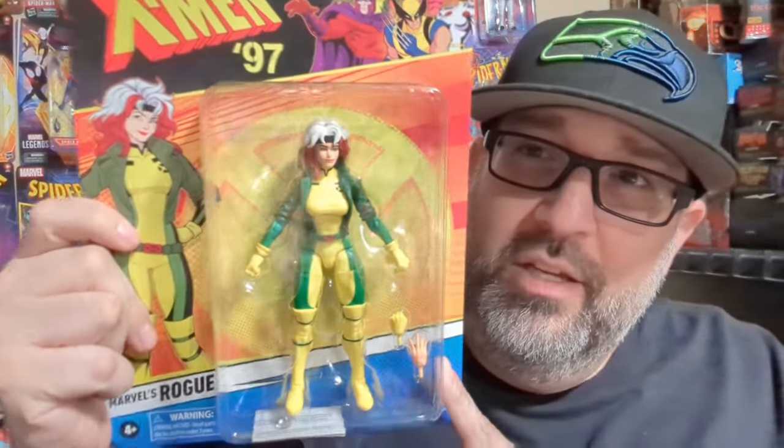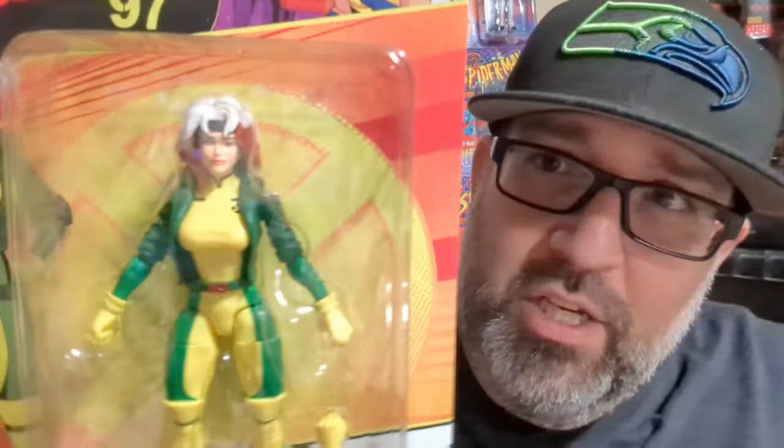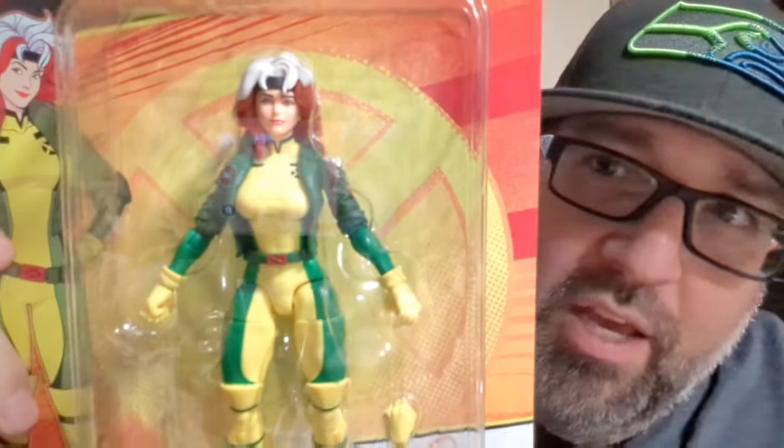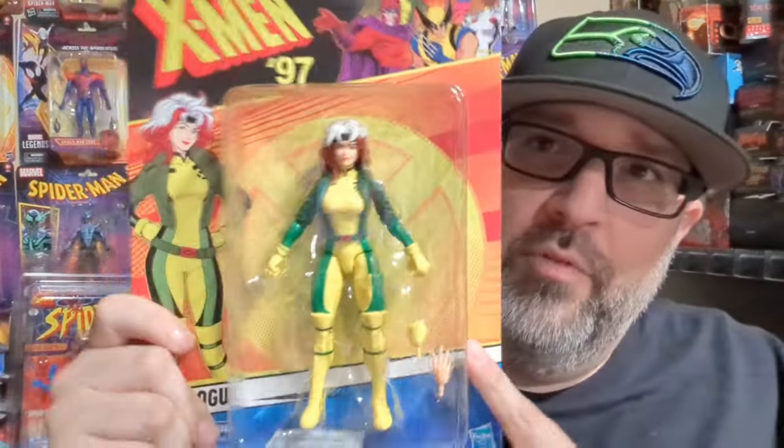But they did have the one that seems to be the second hardest to find on that wave, and this is the first figure I have from that wave. I picked up Rogue. I think she looks pretty good. Look at that. And as of this recording, X-Men 97 has come out, and that show is awesome. First two episodes, fantastic. This is the first one from Wave 1 that I have.